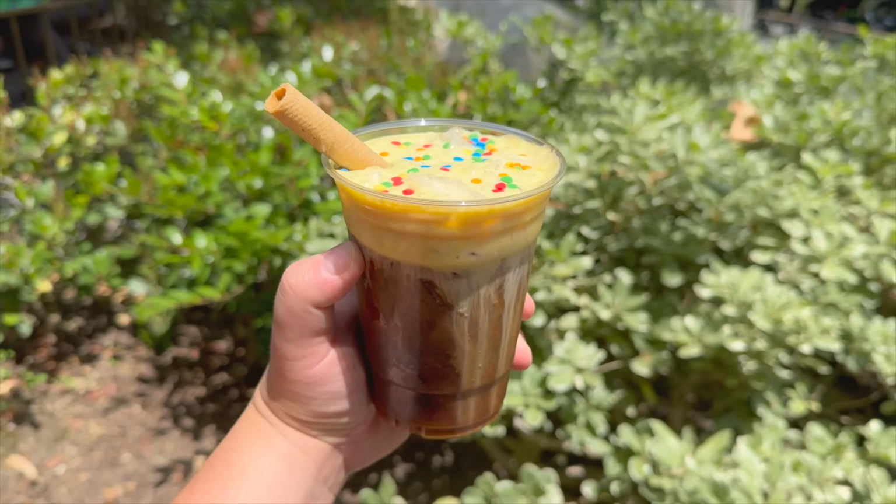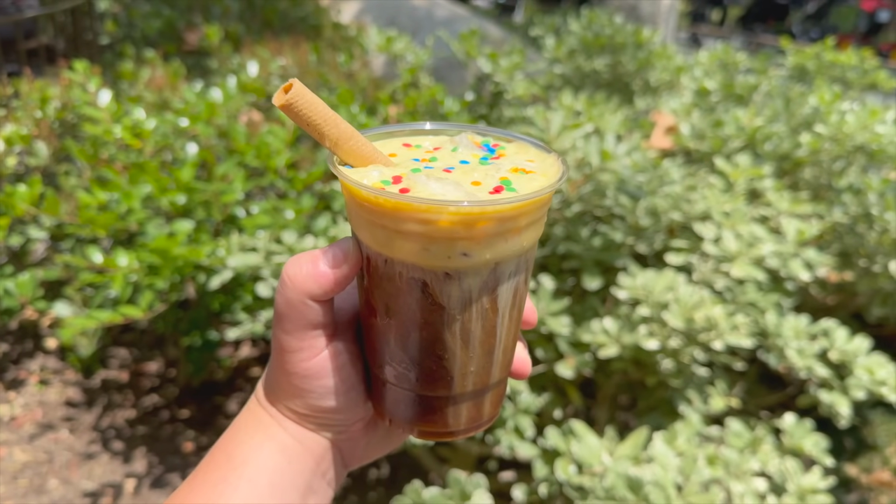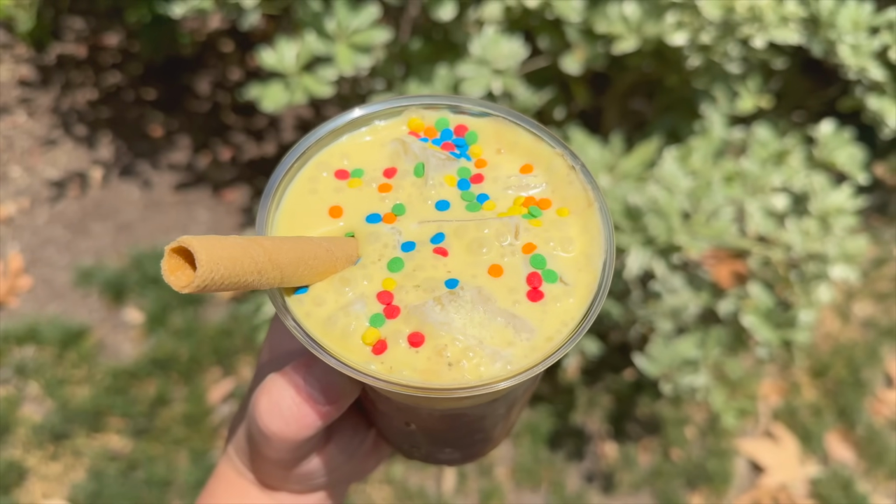Very tasty, very fun cold brew. This cold brew base does have that like sour twang to it like most cold brews do. But I do gotta say, I'm highly a fan of this. I would give this one probably a 4 out of 5. It's definitely up there on the scale due to its creativity.